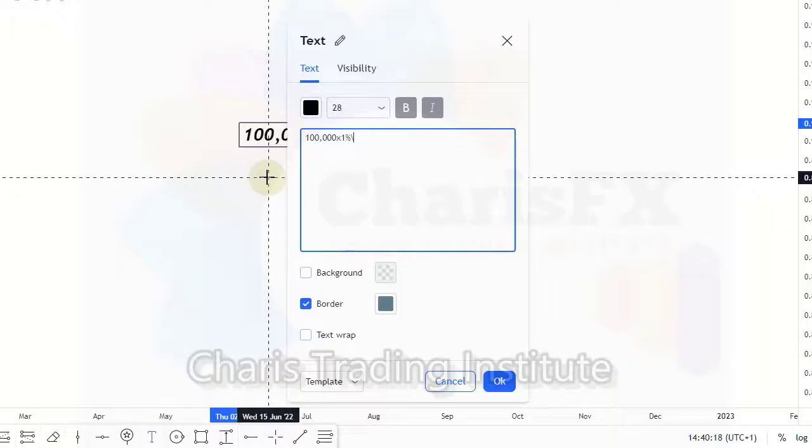That's the number of pips you are willing to risk per trade you take. For example, because of the system I use, a precision entry concept, my stop losses should never go above 20 pips. So I'm using a 20 pip stop loss. So when you do $100,000 times 1%, that's $1,000. Then divide it by 20, that is 50. It's going to give you 50.